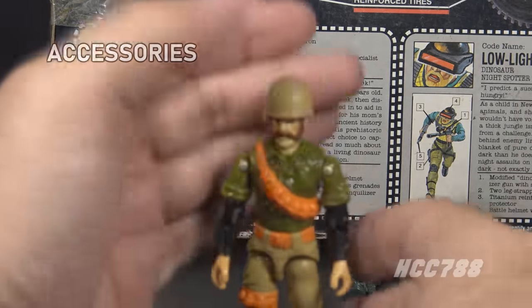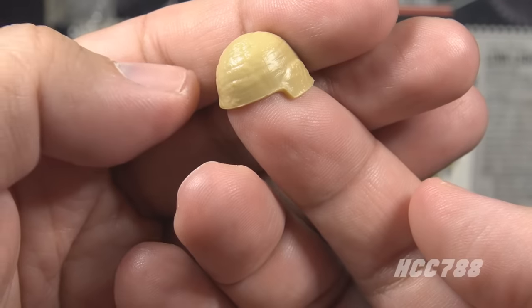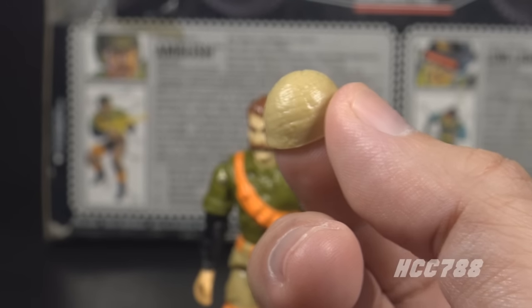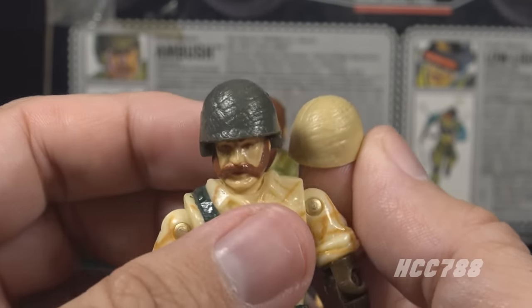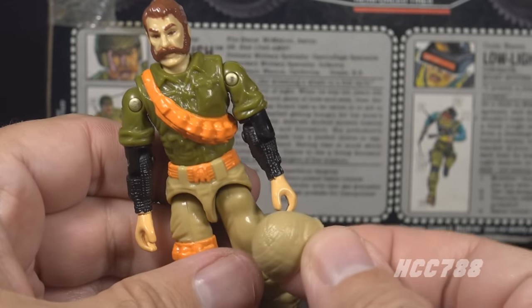I have only one accessory on the figure, the only accessory that was not on the plastic frame, and that is the helmet. This helmet is in tan plastic. It has texture on it. This is a remold and a recolor of the helmet that was included with version 1 of Ambush. It's the same helmet in a different color. This tan color does closely match the tan color on the lower half of the figure.